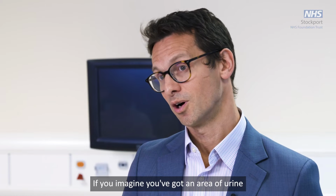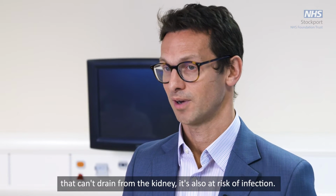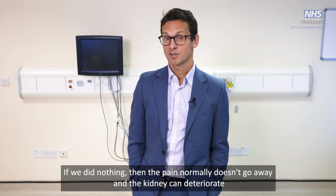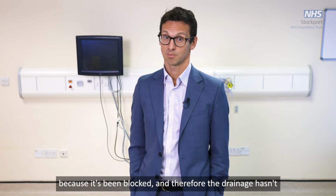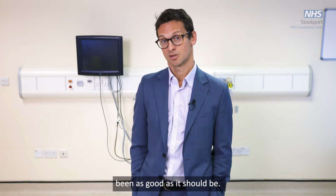Often if people have had alcohol, because that pushes more fluid through that area, and that can produce pain. If you imagine you've got an area of urine that can't drain from the kidney, it's also at risk of infection. So sometimes you might develop an infection with pain in that area specifically. If we did nothing, then the pain normally doesn't go away, and the kidney can deteriorate because it's been blocked and therefore the drainage hasn't been as good as it should be.